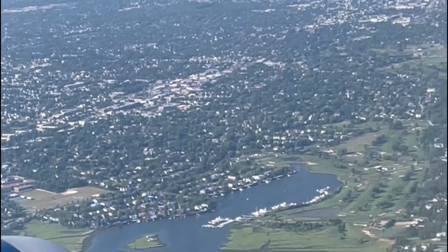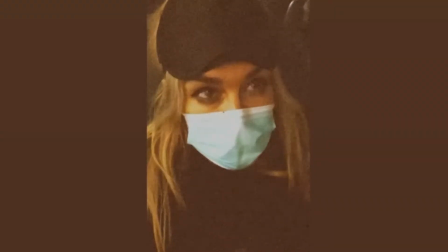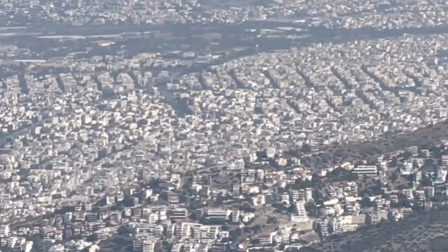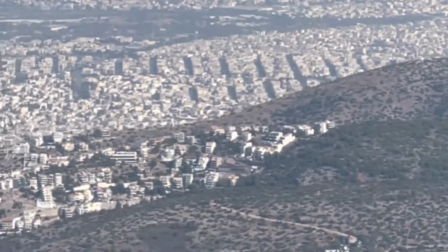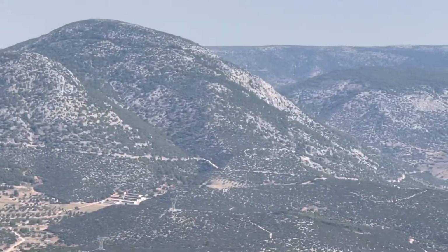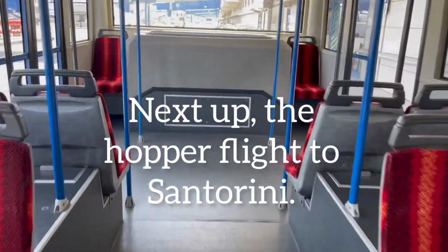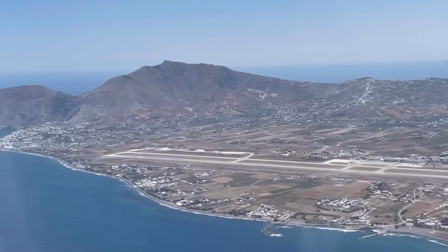Traveling to the Greek islands can be a long journey for a lot of us, so we try to get a non-stop flight to Athens so we can get a little bit of sleep before the next part of our journey. Once you arrive in Athens, you have two really good ways to get to the island of Santorini. You can take a 5.5-hour speed ferry, or you can jump on a flight and in 45 minutes, you're on the island.